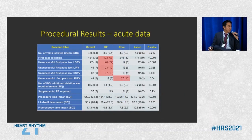First pass isolation was lowest in the RF group, and it was high in the cryo and laser groups. Procedure times and LA dwell time were similar with the cryoballoon and laser, and fluoro time was very low with the laser.